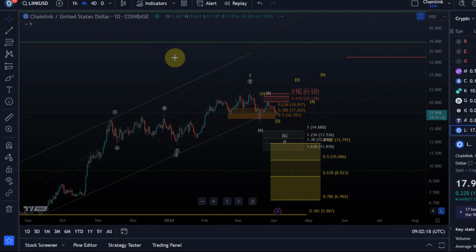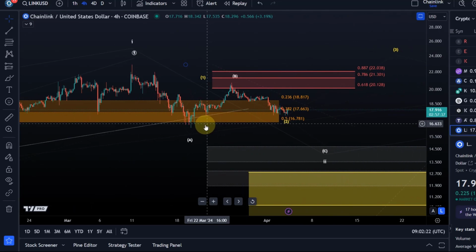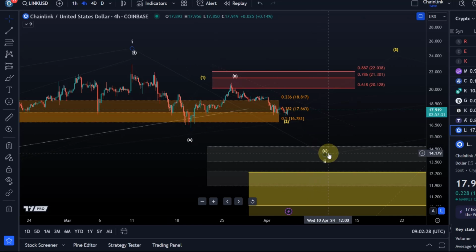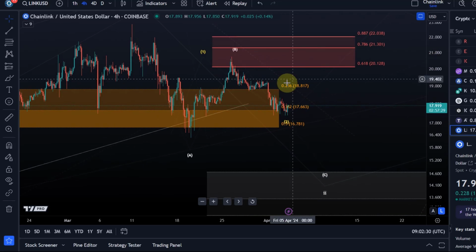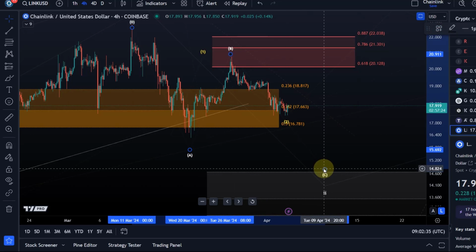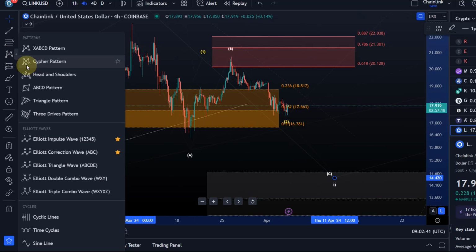Looking at the 4-hour chart, I mentioned that I really need a break below this low, the $16.25 low, to confirm that this C wave is really unfolding. At the moment it is a 3-wave move down. It could still develop into that C wave, or maybe it's unfolding, but it's not crystal clear.